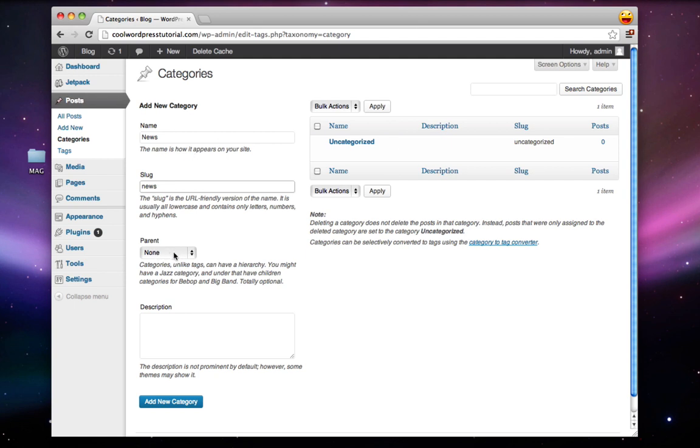This is the hierarchy of categories. So you could have a parent of, let's say you had science and you wanted a subcategory under science. You could put the parent as science and the subcategory as space exploration. So the description is not necessary on this theme, so we'll just leave that blank, and I'll click Add New Category.